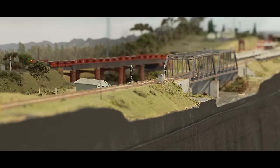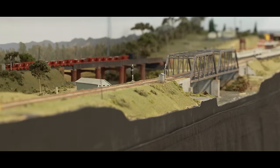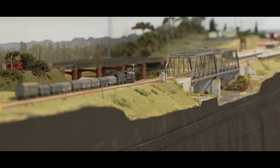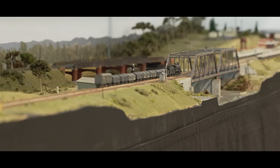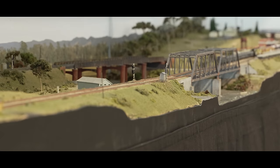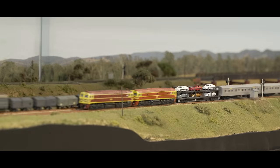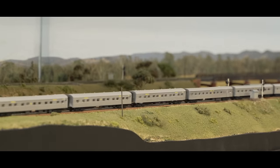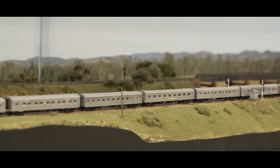Bridges are heavily modified kits, whilst bridge supports and buildings are all scratch built. Landforms are made from sculpted foam plastics and scenic with a variety of techniques and natural and man-made materials. On the main, steam and diesel haul local intercity passenger trains, which share the tracks with all manner of freight and of course coal trains.